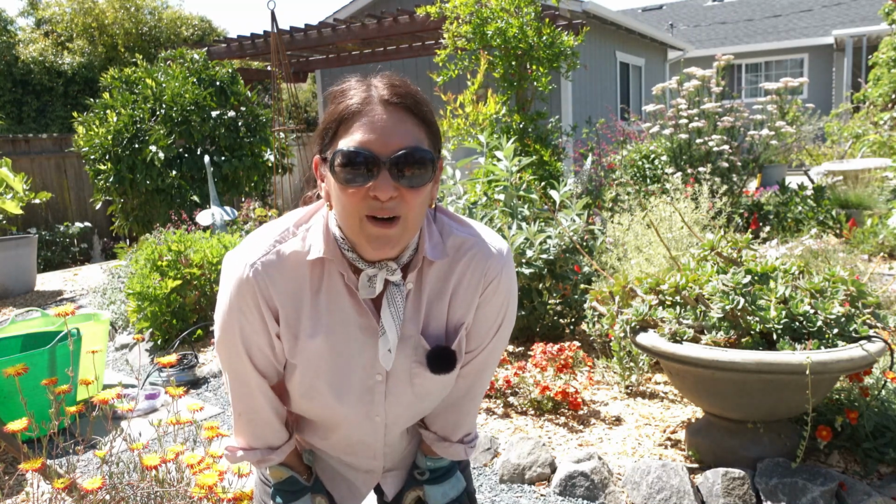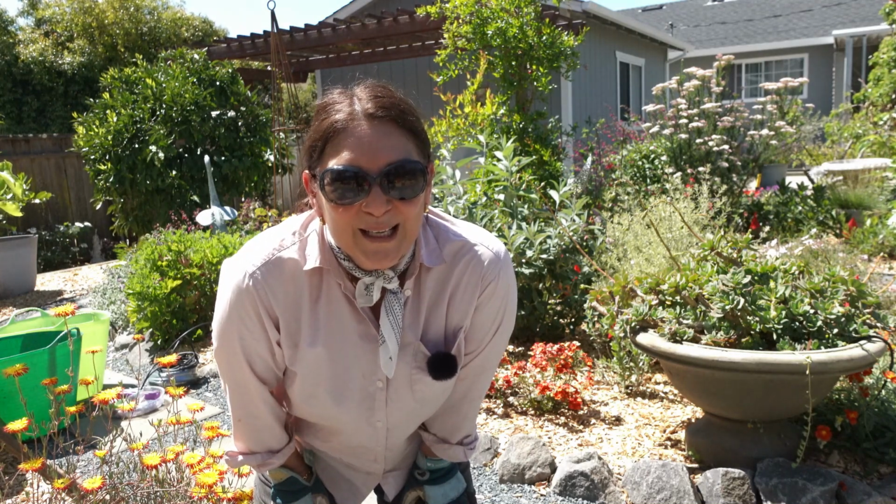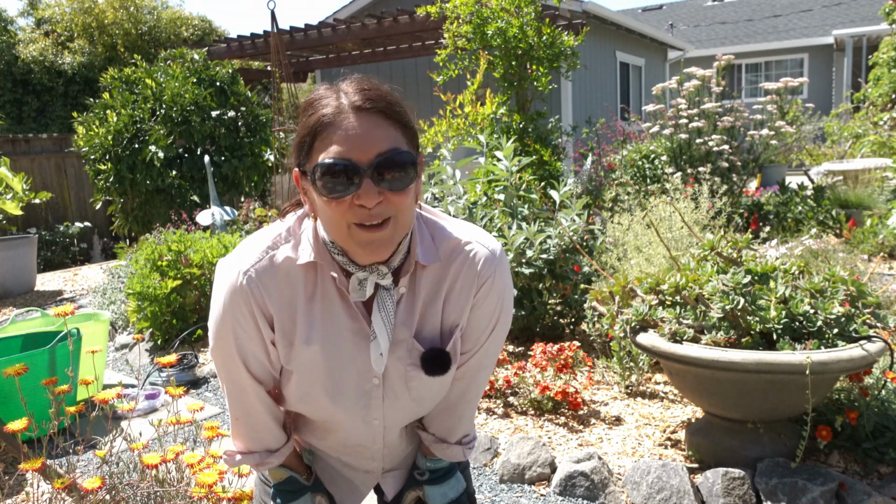I have to go to the center of the garden, which is hard because there's plants all around it, and I have to lay down some irrigation lines. So I'm not a spring chicken, so I've got to be really nimble, and it's really hard to maneuver, but home stretch, and then I can enjoy it.